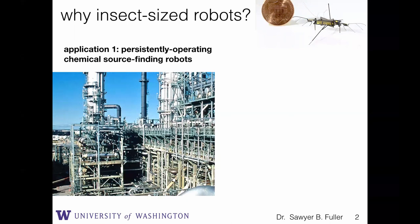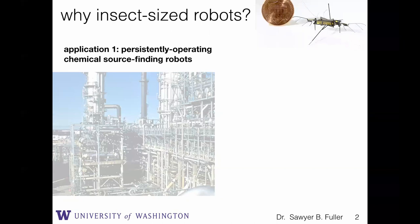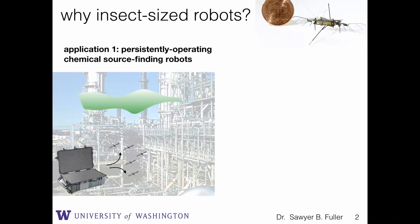So in the envisaged scenario, you would arrive at the facility with maybe a Pelican case full of these little insect-sized robots. You'd open it up and they would scatter, maybe searching around randomly, essentially. Maybe they'd avoid obstacles, that sort of thing, have a little bit of intelligence. But they would fly around until one of them detected a smell.